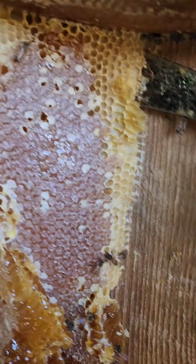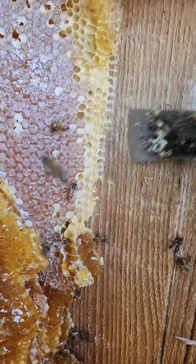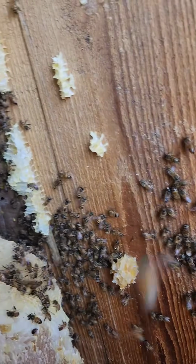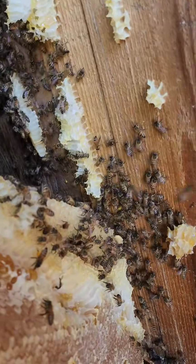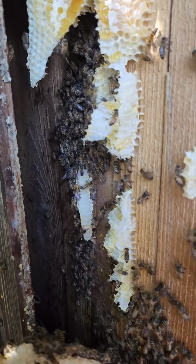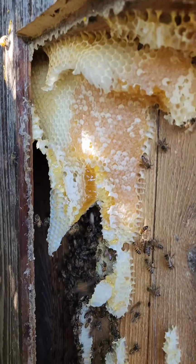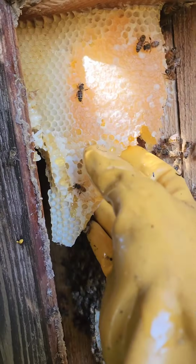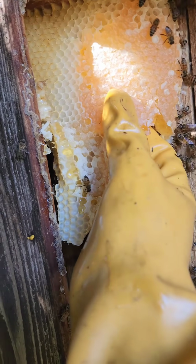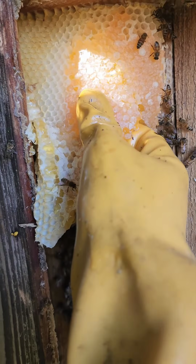So I can go ahead and remove it without anybody hopefully getting hurt. Oh, this is a big chunk. Oh my gosh. Okay, all right, looks like everybody's safe. And the queen might be behind there. So I'm gonna get that last piece and then check. Give my fingers a little shimmy. Move the bees on the back side out of the way. Can kind of feel around and feel them. Make sure I'm not squishing anybody.